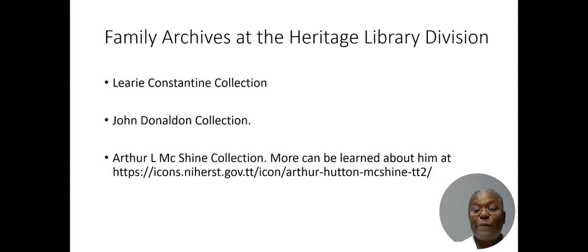Larry Constantine was also a politician, and he became the Minister of Works and Transport in that first PNM government in 1956. The Larry Constantine collection is lodged at the Heritage Library Division. Again, it's a family archive, and you can learn a little more about Larry Constantine.